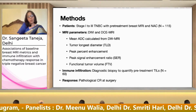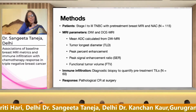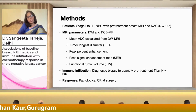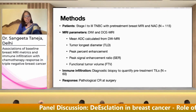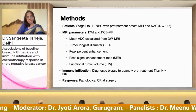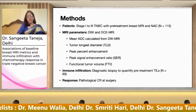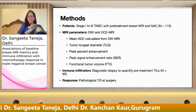And the functional tumor volume has been derived, there have been several studies on that, in which they fixed a threshold of the signal enhancement ratio, and all those voxels showing an enhancement above that threshold were considered for the functional tumor volume. The immune infiltration or the TILs were identified from the diagnostic biopsies, and were available only in 60 patients. And the response, a pathological complete response at surgery, was taken as the endpoint.